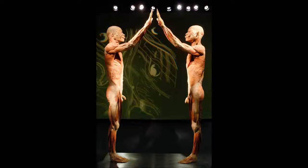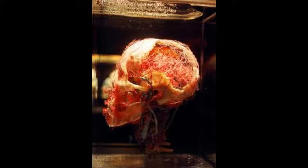So what has happened to this person? Who is this person? Do we know who this person is? How long ago did this person die? Well, all these specimens actually died within the last decade, so they all died within the last 10 years. How long has the Bodies exhibition been around?